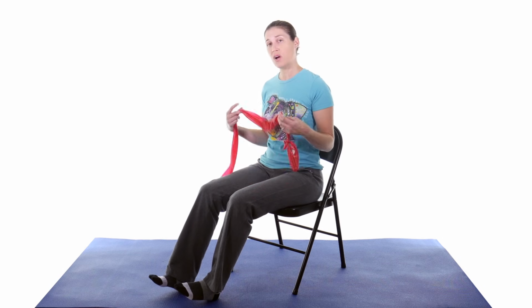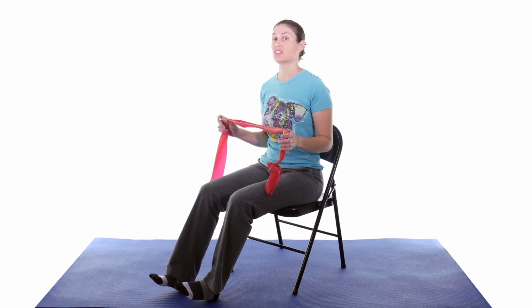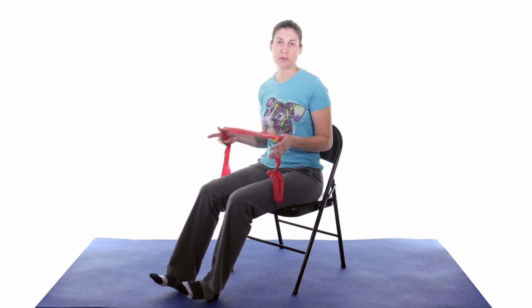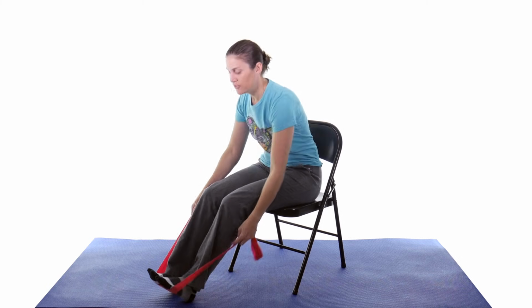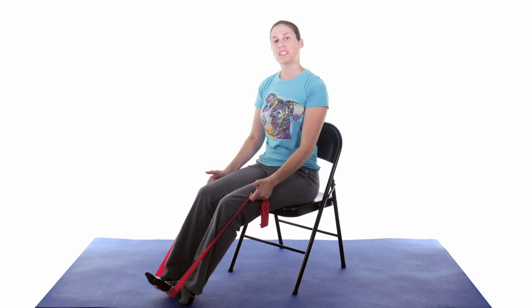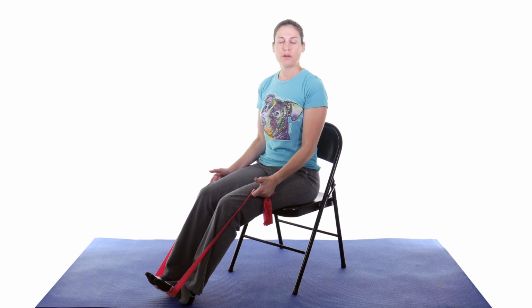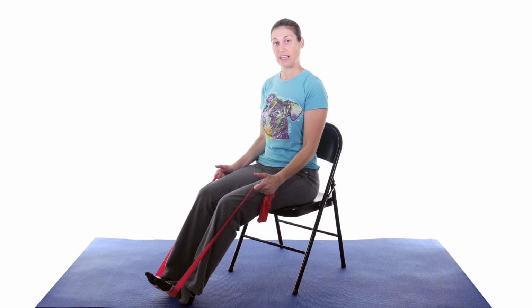The red is one step up. Yellow is usually the lightest in the TheraBand series, but make sure you just know what bands you're using because different brands have different colors. So wrap the band around your feet just to kind of anchor it. And with the rows, you want your thumbs to be up and you want your elbows to be pretty close to your side. So you're not bowing them out like this. You're keeping them nice and tight in.